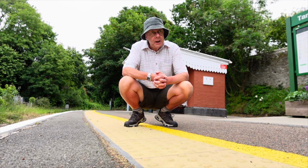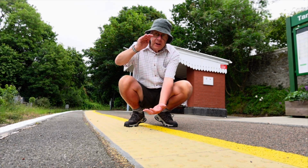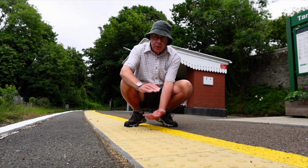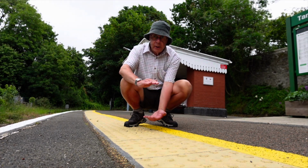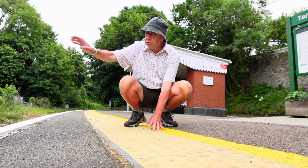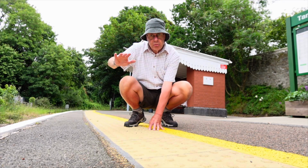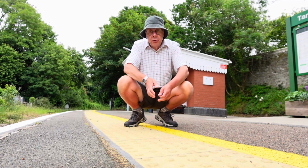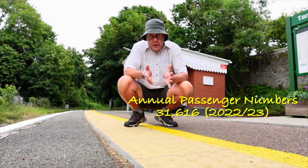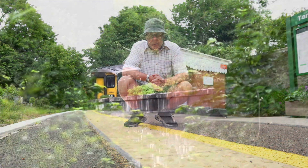The viaduct did have a hoist system where wagons could be lowered down to the quay below for goods to be loaded onto boats, and likewise when the wagons were lifted there was a connection to the goods yard just over to my right here, where goods could then be unloaded and put onto trains, but all of that was dismantled back in the 1930s. The station is well used with just over 30,000 passengers a year.